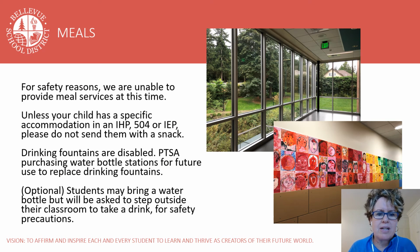Meals, we are not providing meals. However, if your child has a specific accommodation in an individualized healthcare plan, a 504 or an IEP, unless they do, please do not send a snack because we are not allowed to technically eat right now with our masks off. And again, the drinking fountains have been disabled, but something that's pretty cool is our PTSA is purchasing water bottle stations for the future. So really excited about that because that'll be an easier way to contain germs just in general. So thank you, PTSA.